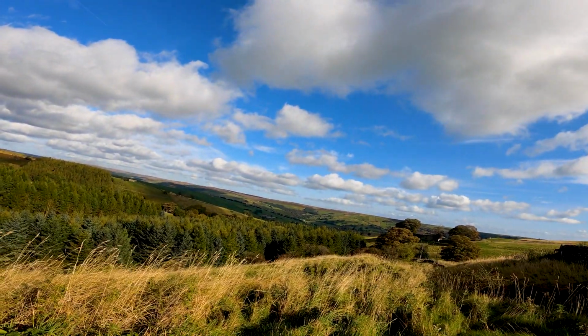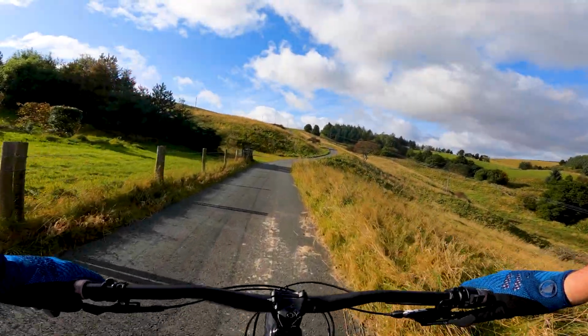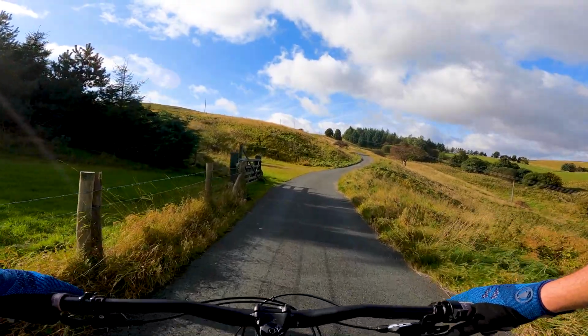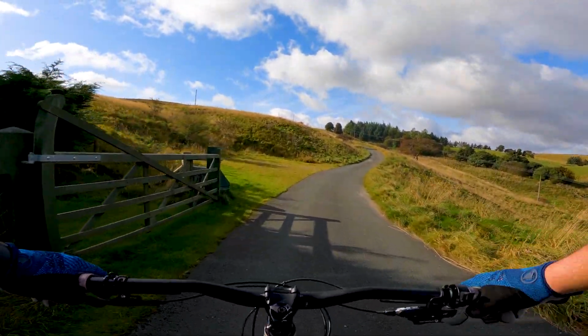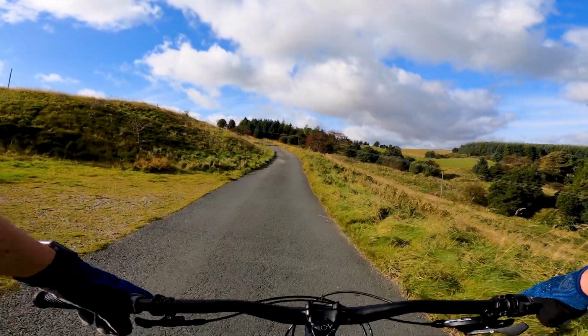And that is quite a view. Okay, a bit more climbing. Up just a tarmac road now, before I think we hit the main road at the top, the Grassington Road.